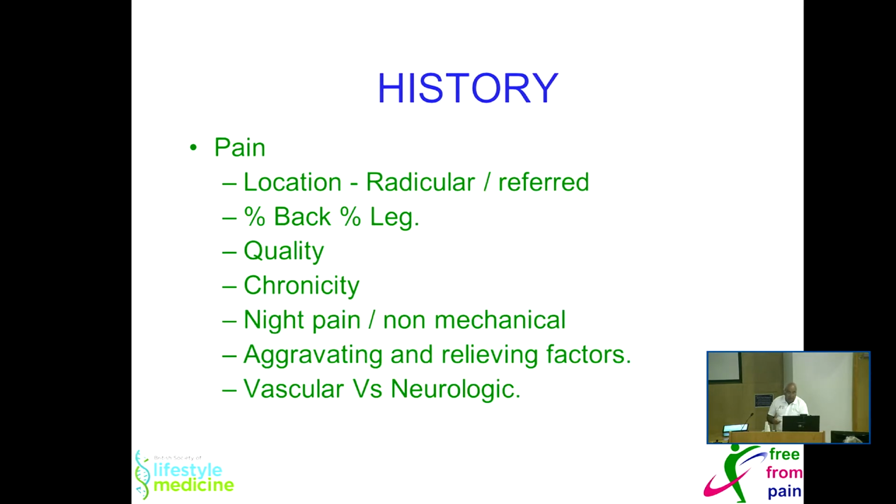And then obviously other things, whether there is night pain, or what are the aggravating and relieving factors, how to differentiate between vascular and neurological claudication. Night pain, and someone with severe pain at night can't get to sleep, we have to worry there is a malignancy or a secondary cause of pain. Because any person, even with a disc prolapse, should be having some rest, some sleep when you lie down. If it doesn't, then that is a red flag and it needs investigation.